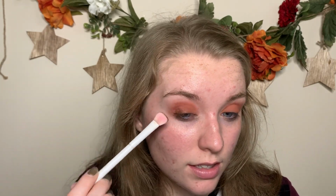I feel like that's one reason why I don't reach for this palette quite as much. It's because I feel like it really is lacking in deep matte shades. I'm not really sure if I'm loving that. I don't know. I definitely wish I had a darker brown to use. I mean, this is doing an okay job.